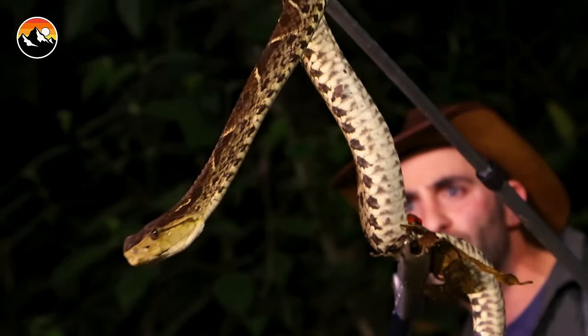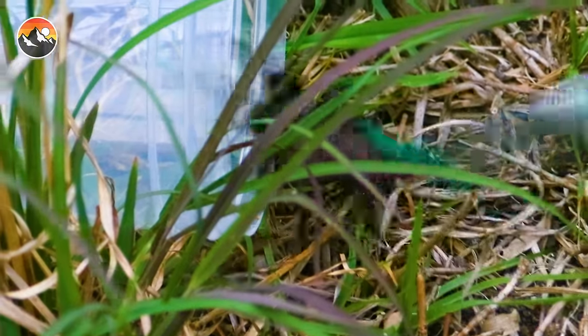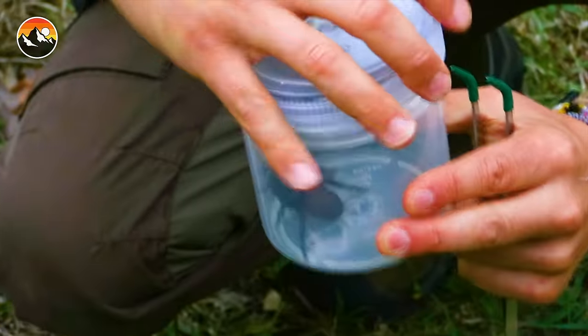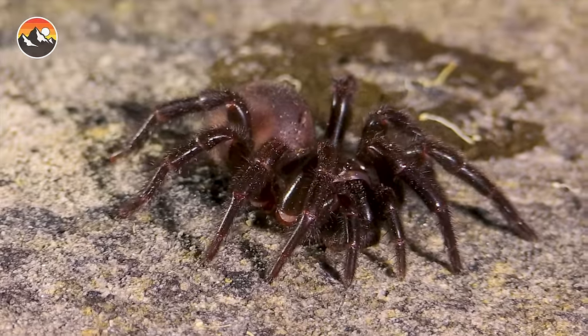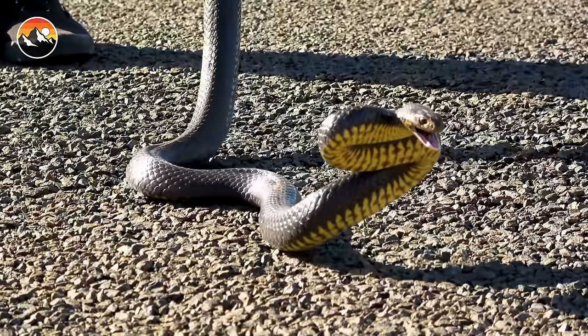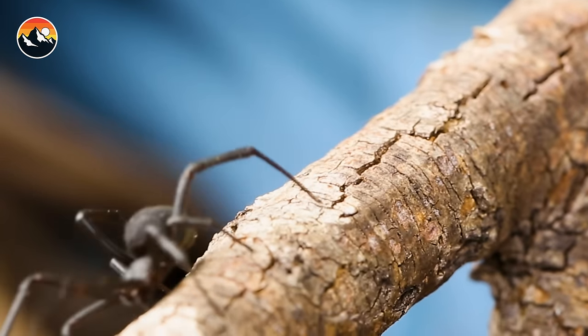And while it's fair to say that these animals are feared worldwide, the species that live in Australia are often considered more terrifying because of their toxic nature. In fact, the world's most venomous snake and spider species call this island continent home. And some of them have venom so powerful, it's guaranteed to kill a human without the administration of anti-venom.